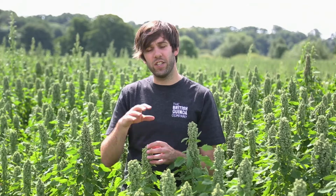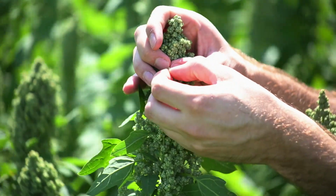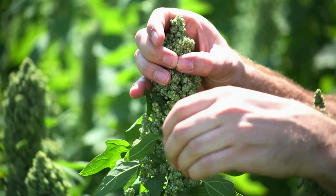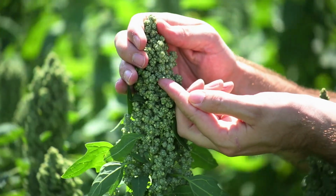The stage we're at the moment is what we call grain filling, where the flowering stage is now completely finished and we're starting to actually find the quinoa grains forming within the head. So if you very gently pick one of the grains out and unfold it from all the floral material, you can actually start to find the nice little grains on your hand. And they're still quite small and they're quite watery, but they're there, so it's a very good sign of what's to come for the rest of the year.